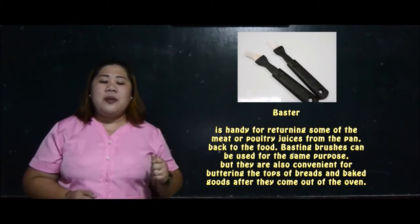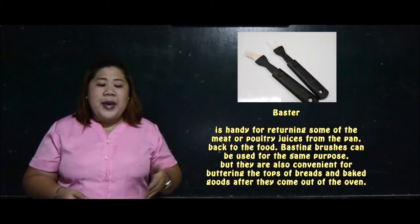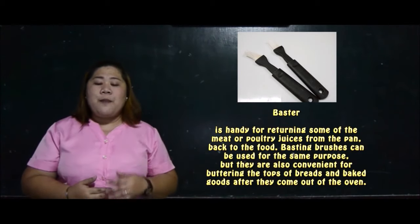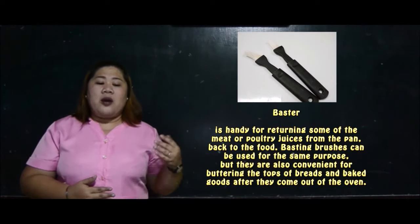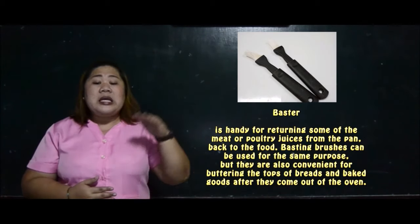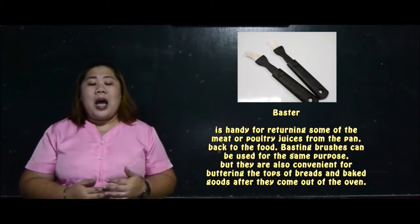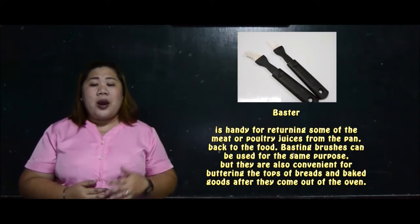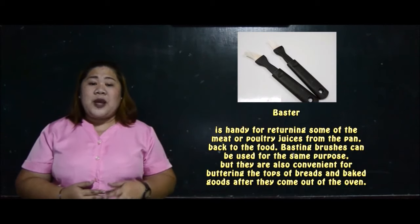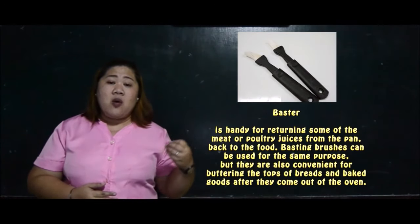Next, we have the baster. It is a hand tool for returning some of the meat or poultry juices from the pan back to the food. Basting brushes can be used for some purposes, but they are also convenient for buttering the tops of the bread, especially the ensaymada, and baked goods after they have come out of the oven. So basters are the best thing to use, especially when you are grilling food and making your barbecue.